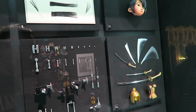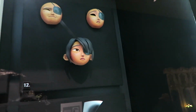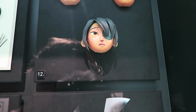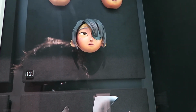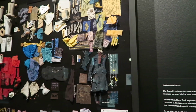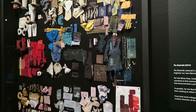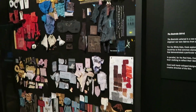Some of what helps them move him, his face and whatnot. And then this guy, you can kind of see the little cracks that help them do the replacement animation that I was talking about earlier, where they replace the face. It's interesting, these panels highlight the costume design within Laika, and then the Boxtrolls here, all these costumes, it was the first time they began to engineer the fabrics themselves.